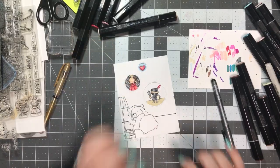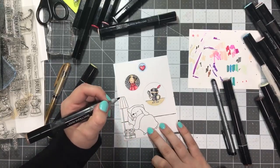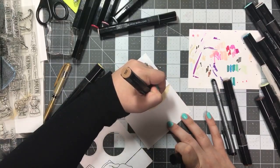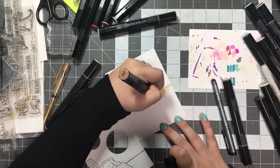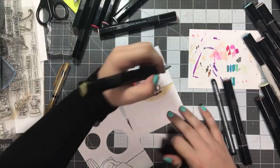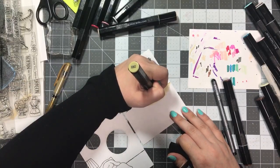Okay, so that gives us a base. That was EB2. What color did I use before? TN7, I think. So what we're going to do is start here at his feet. Give him a shadow, because he needs a shadow. He's standing here. Like so. Okay, I'm going to go back over that with the EB2. It'll help blend it out a little bit and not look quite so crazy against the background.